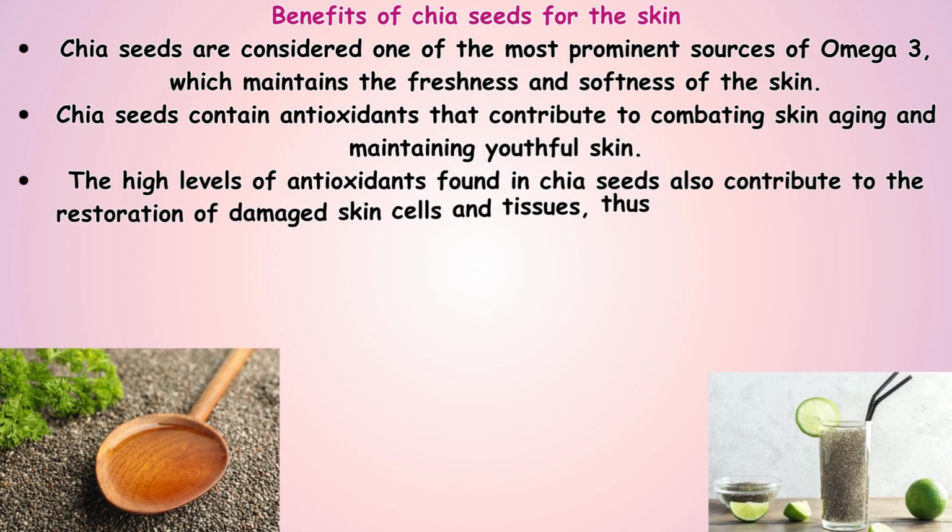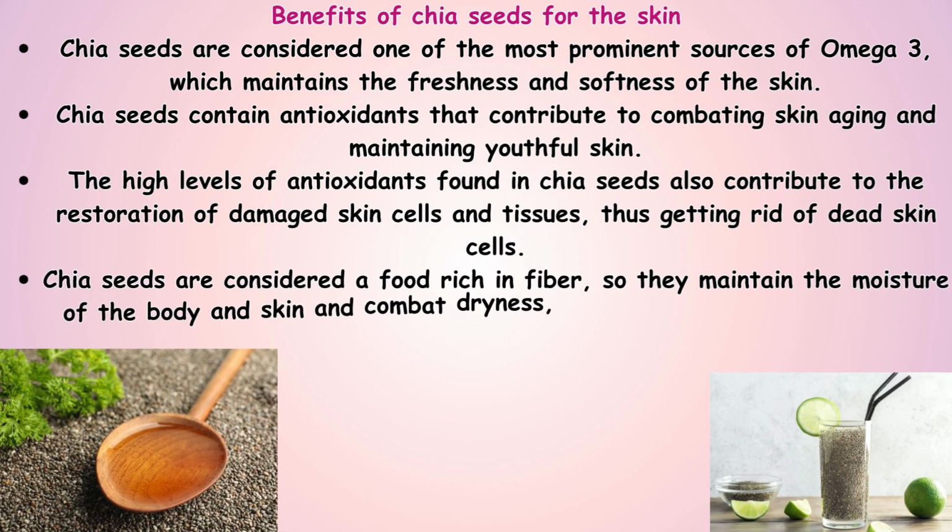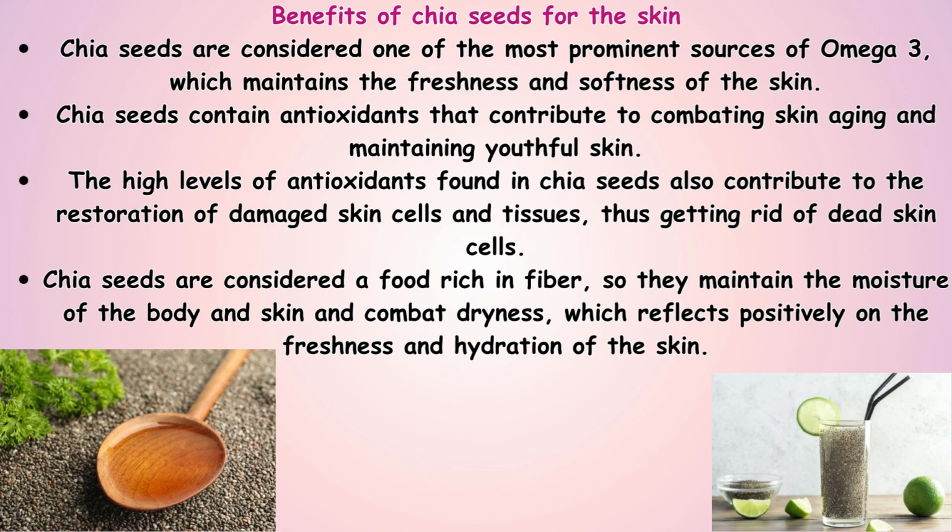Chia seeds are considered one of the most prominent sources of omega-3, which maintains the freshness and softness of the skin. Chia seeds contain antioxidants that contribute to combating skin aging and maintaining youthful skin. The high levels of antioxidants found in chia seeds also contribute to the restoration of damaged skin cells and tissues, thus getting rid of dead skin cells.